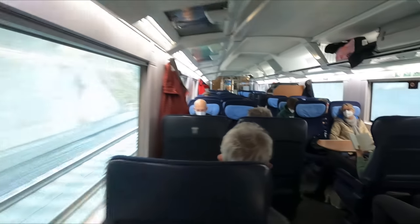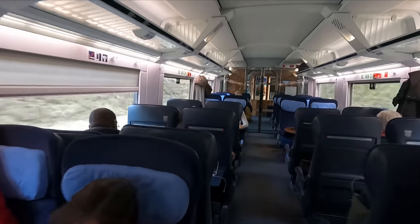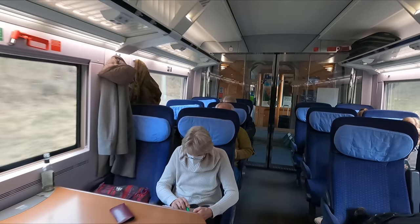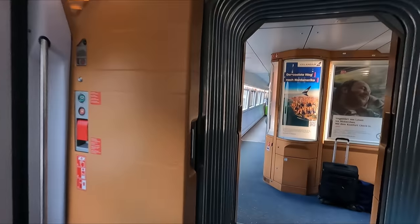Danke. Beyond this is second class, which features a mix of six-seater compartments, albeit with a different type of seat to the first class ones, as well as a 2+2 open saloon layout. The ICE 1s were last refurbished between 2005 and 2008, bringing the onboard experience more or less in line with what you can expect on the likes of the ICE 3 and the ICE T. So if you'd like to see a more in-depth look at the second class offering, be sure to check out the video in the top right corner of the screen now.